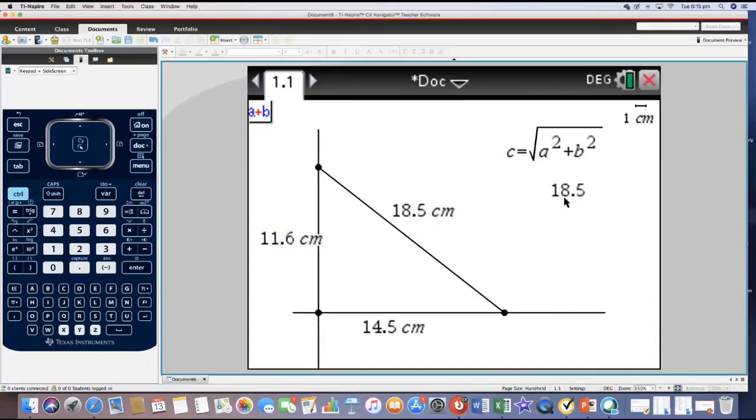So what we've done is we've drawn the triangle, we've measured the hypotenuse, and then we found that through the calculation, the square root of A squared plus B squared is actually equal to the same value that we've got on our screen. So that's the first one.